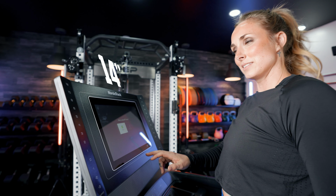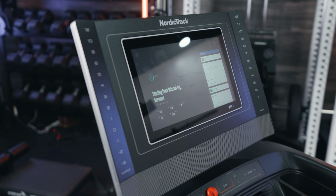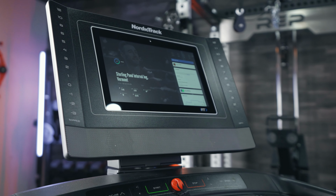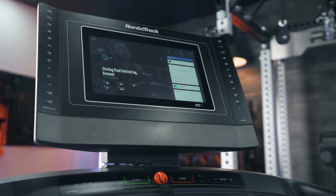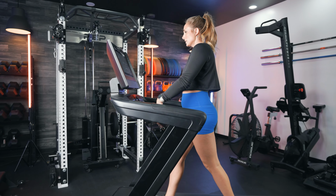One, it has a 14-inch display. I think the 14-inch display is probably one of my favorite sizes. Anything smaller, I feel like is too small. Anything bigger, I feel like is screaming in my face. This is a Goldilocks situation, and I have found the perfect size, and that is the 14-inch touchscreen.